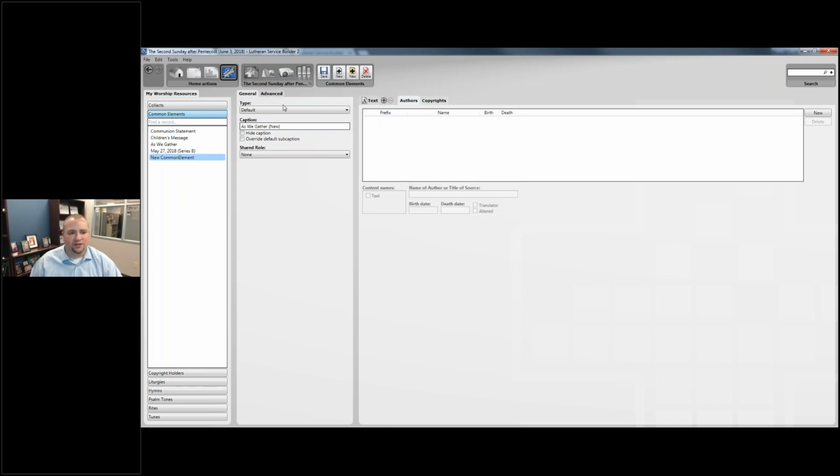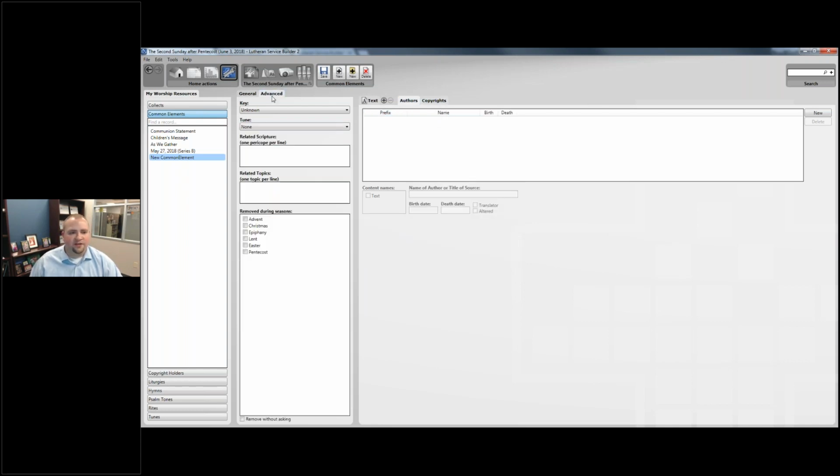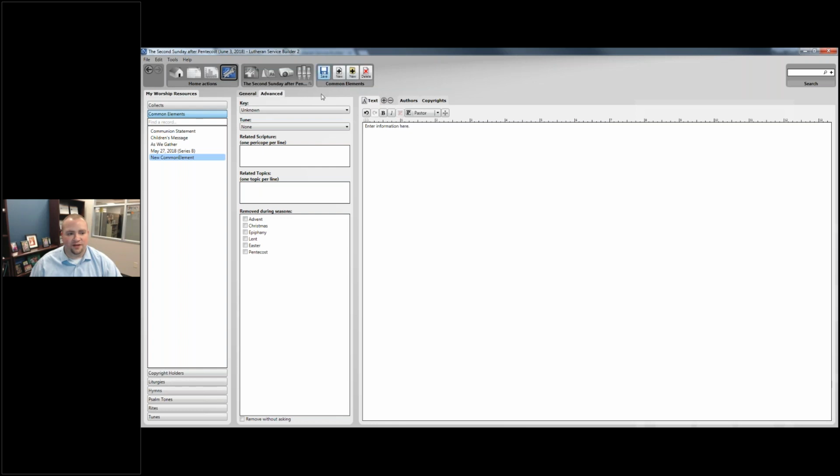We're just going really basic right now. Under advanced, you could have key if it's a music or a tune. You could put related scripture, one topic per line, related topics. So if you're searching by topic, it would show up. Remove during seasons, you could select that. Really, you don't need all of that. We're just going to save this right here.